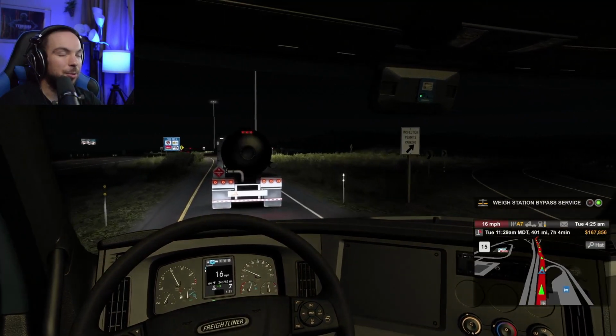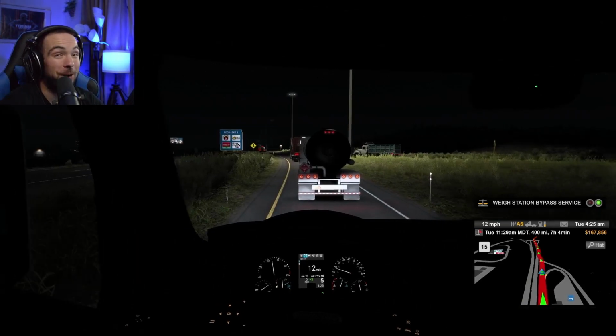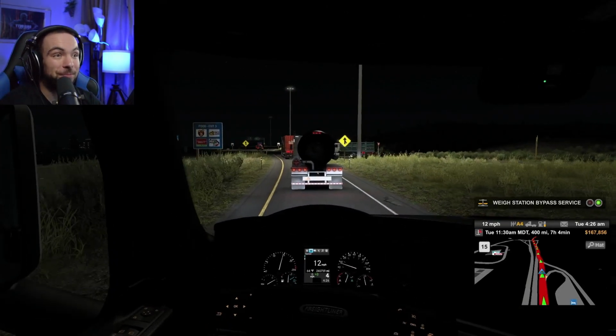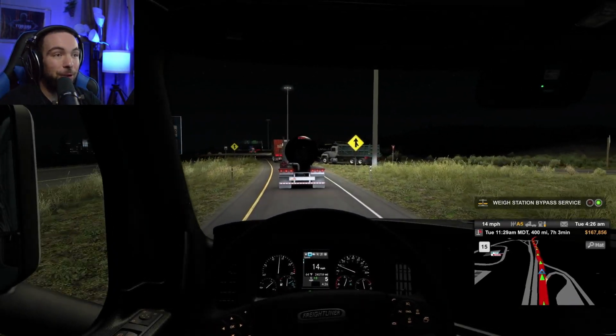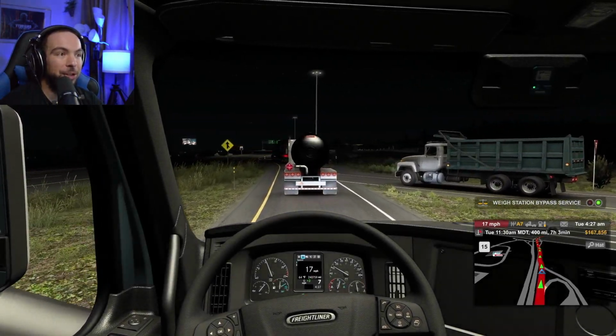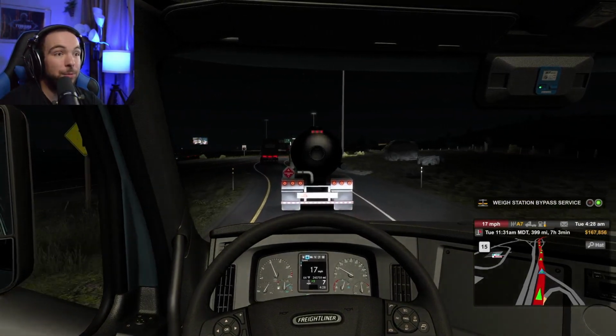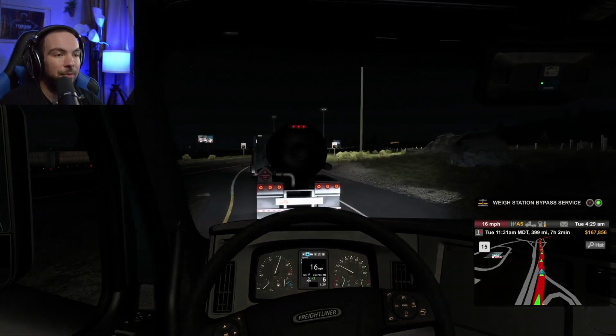Inspection permit parking. Ooh. You don't want to get pulled around back. No, sirree. You do not want to get pulled around back for an inspection. A level 2 inspection.